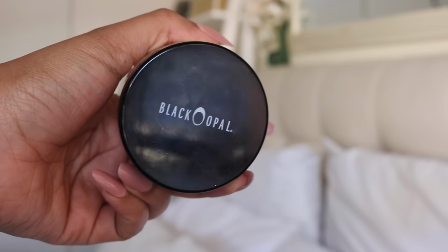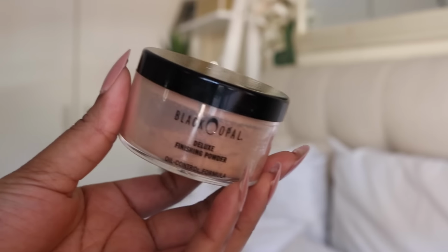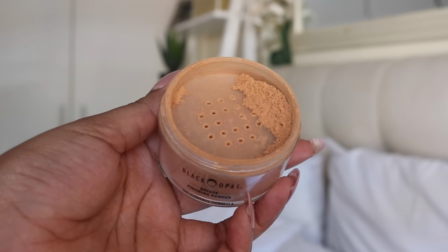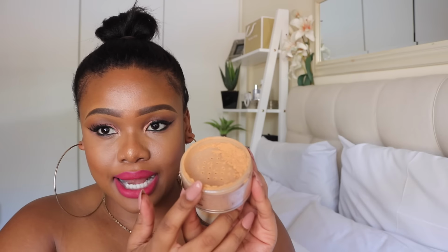I went out and picked up the Black Opal Deluxe Finishing Powder, which is an oil control formula, and they have this in a variety of shades. There is a translucent, and then it goes from light or natural light to deep or dark, I'm not too sure. So I got it in medium and I am obsessed with this. You can see the color there, and it flies everywhere though, but it really sets your makeup in place.